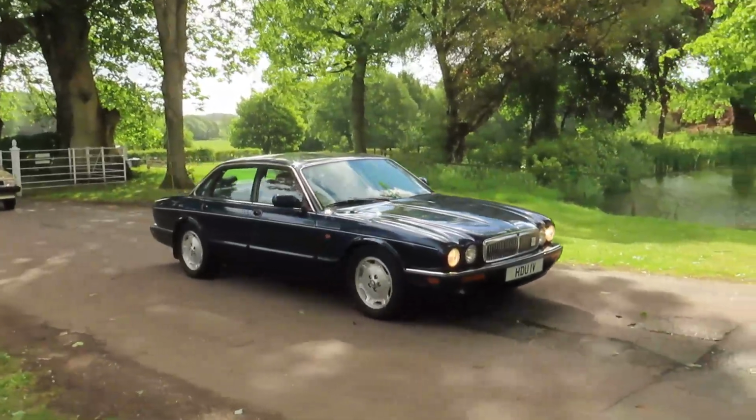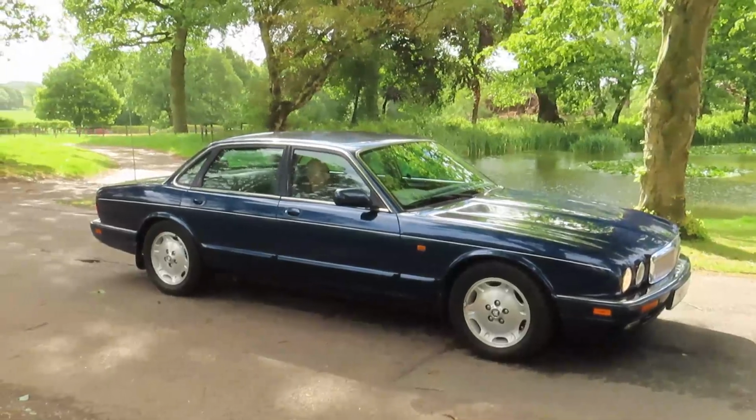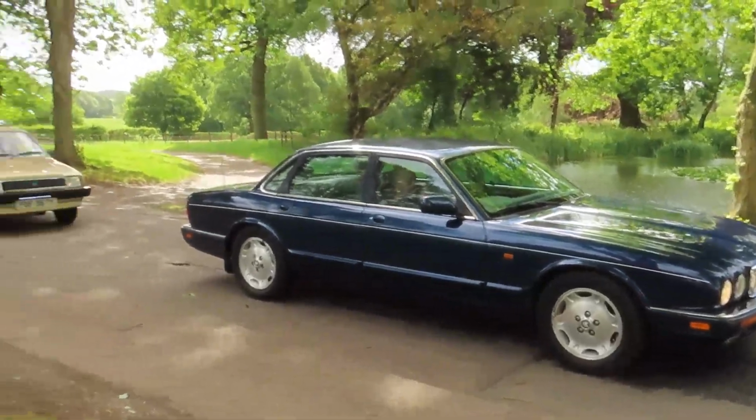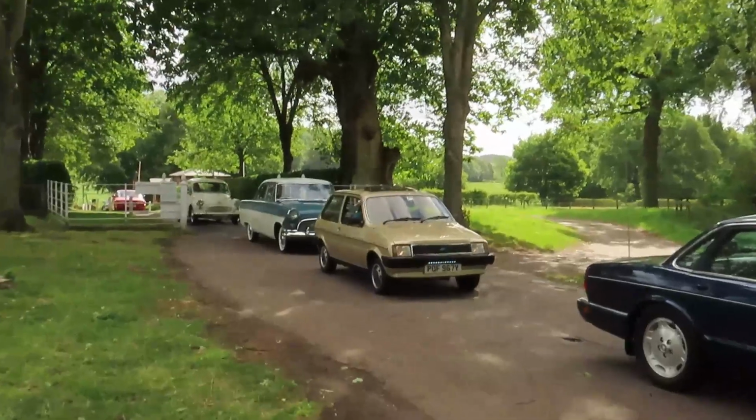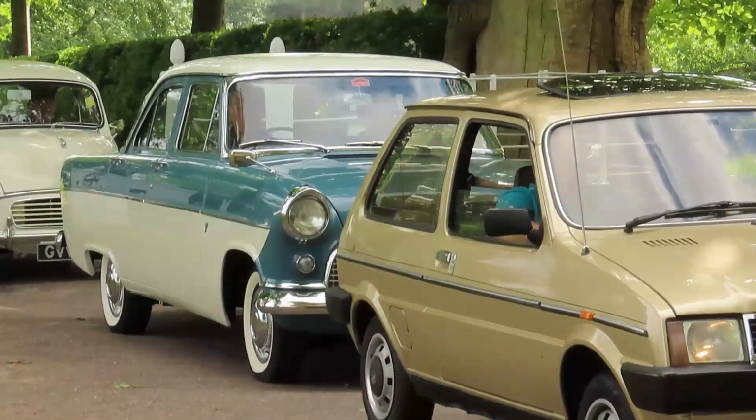That looks quite a smart X300 generation Jaguar XJ. We've got the X308 at home, that's the 6-cylinder variant of our 8-cylinder car. And a little Metro just behind, a Morris Minor and a lovely Ford Consul.